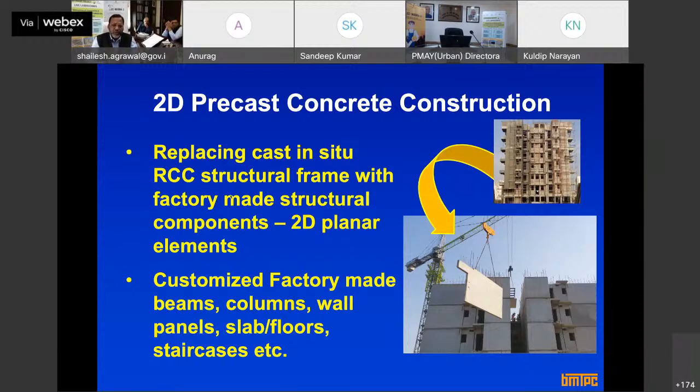The difference between the two is, in both cases, we make the structural components in the factory. In the first category, the entire room or entire module, called a room, module, or pod element, is cast together. So it's 3D. Here, you make various structural elements. It can be a wall, a facade, a beam, a column, a slab, a staircase. So here 2D structural elements and other elements, even sunshade.